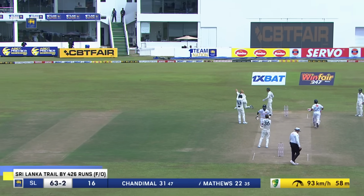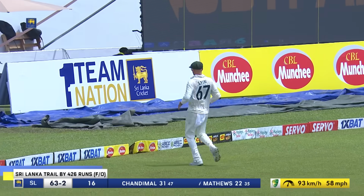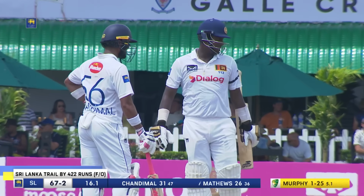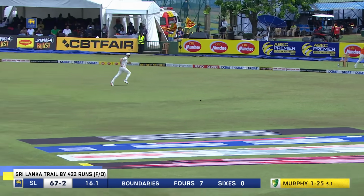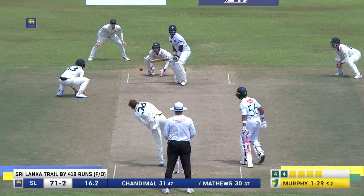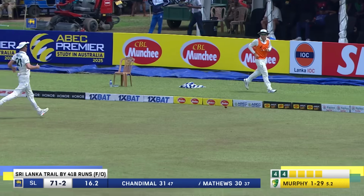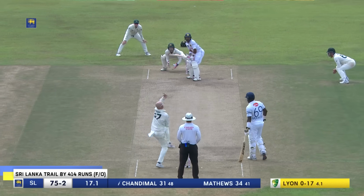If he finds the edge straight away. A real threat on the outside edge at the moment, Murphy. Extra pace there as well, 93 kilometres an hour. Bisecting the sweepers. Great response. Same direction, same result.